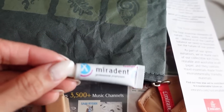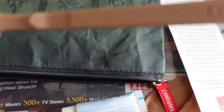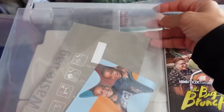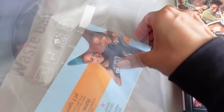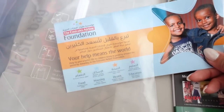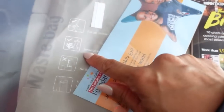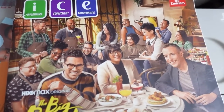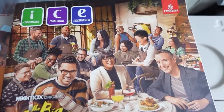A mini toothpaste. A cute toothbrush. It looks wooden. It says Emirates. We also got a pair of socks and I'm already wearing them, and they're very comfortable socks. In this plastic sleeve, we have an envelope if you want to donate to their charity foundation. We have an air sick or trash bag. And here is this very exciting magazine that talks about their in-flight entertainment and some online shopping.